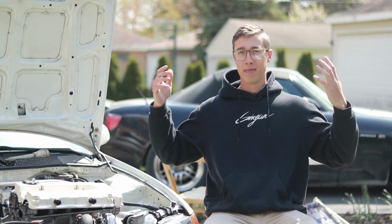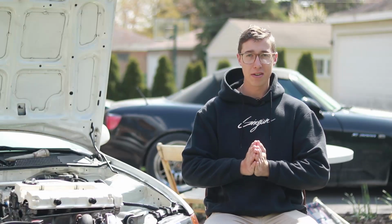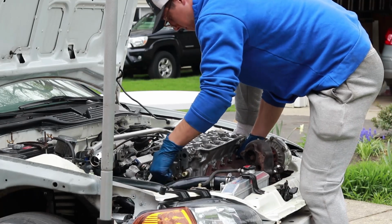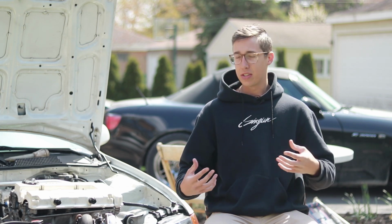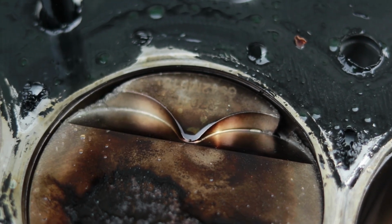My motor's blown. All four pistons are cracked and deteriorating and falling apart. I came out here to change the head gasket because, as you guys saw during my dyno session, I was leaking oil into the cylinders because I installed the head gasket backwards. So I ordered a new head gasket, came out here to install it, and as soon as I pulled the head, I noticed that there was something majorly wrong.